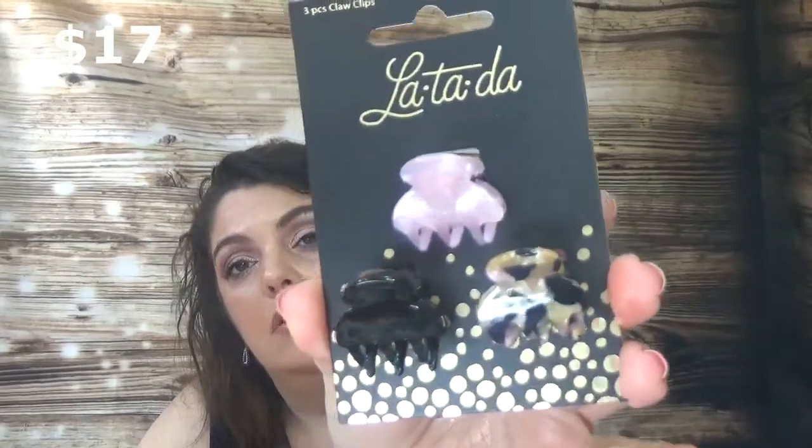This one comes with 7 products. The first product in this offer is the 3-piece Cloud Clips. Always use them, always losing them. I don't know how many I have around the house, but it seems like never enough to find them. So those 3.